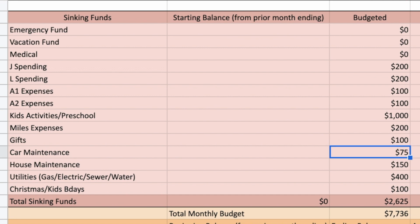Next, for car maintenance, I put aside $75. We haven't had a lot of car maintenance lately, so I'm hoping it stays that way, but it's just good to have a little bit of money building up for car maintenance. House maintenance, we are putting aside $150. It really should be more, but I just want to invest in my Roth IRA. So we're just putting $150 for now, and so we have at least something in there.